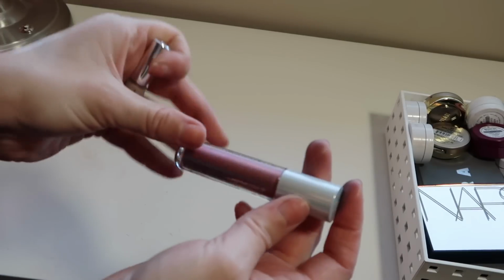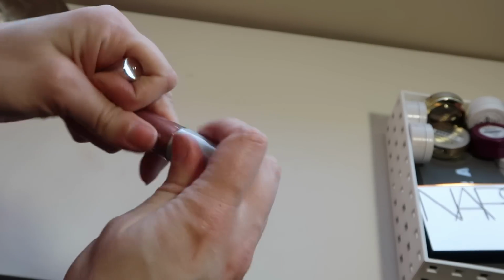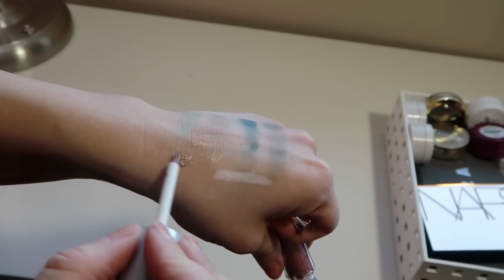I also have an Urban Decay Liquid Moon Dust eyeshadow. Let's swatch that.